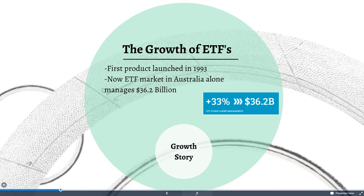And it's not only picked up by individual traders, it's also picked up by institutions. Things like your super funds will buy these kind of ETFs, and they will hold them for a long time, and then you will get exposure to this through your super fund, like Australian Super or wherever you are.